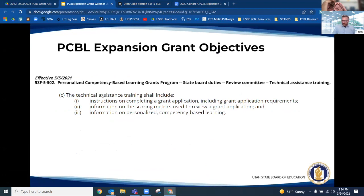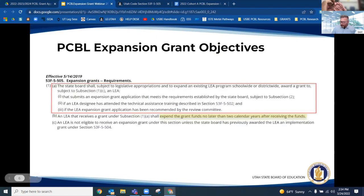There will be technical assistance training, which will include instructions on completing the grant and the requirements, information on the scoring, and information on personalized competency-based learning. This is kind of ironic because everybody in this room is more of an expert in this area than I am because you've been doing it. But I will just point out that whenever you see in the grant or in the actual code anything referring to the actual specifics of PCBL, they're talking about our framework, which has changed since you all began this program.